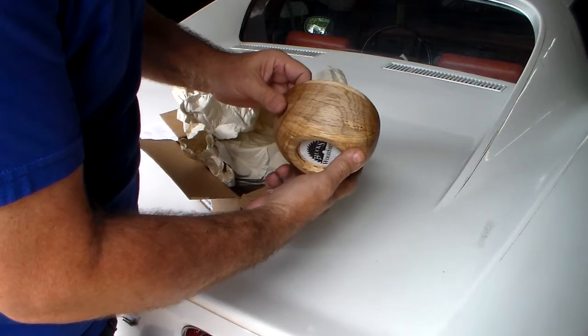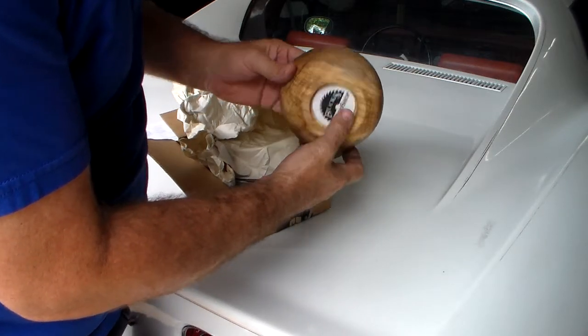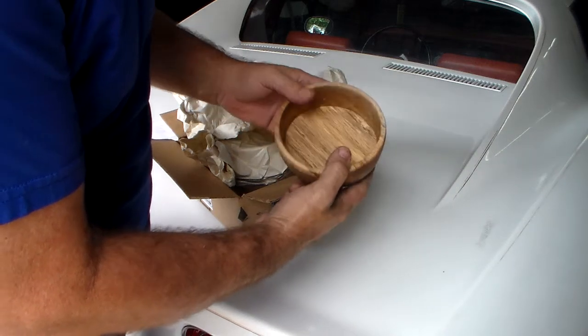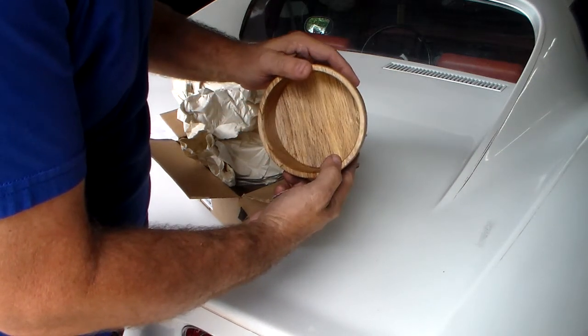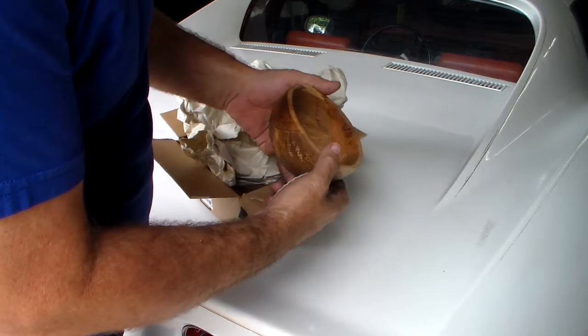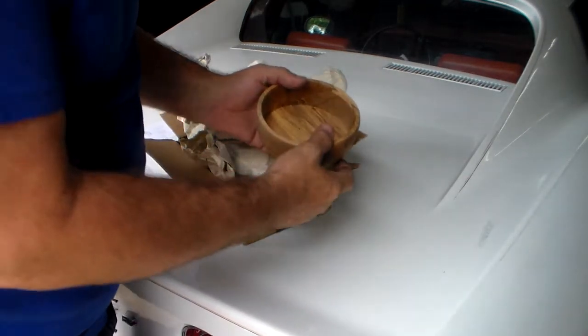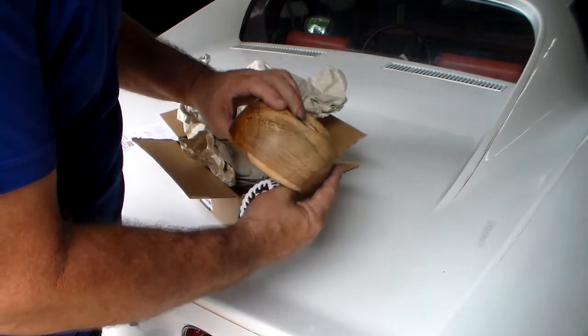I love how he takes an old log out of the wood pile and turns it into a piece of art. And I love things made of wood. I've got a little single wide trailer up there that I've tongue and grooved the whole inside of it.